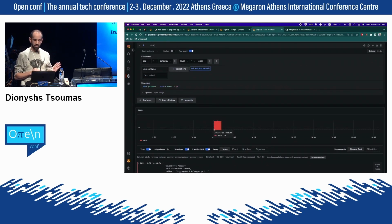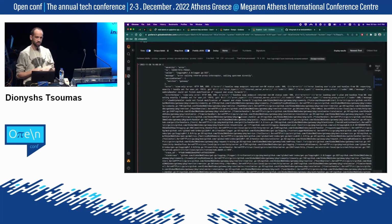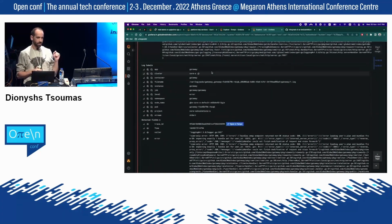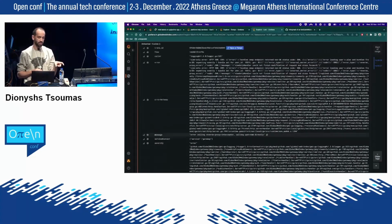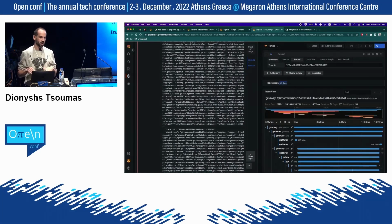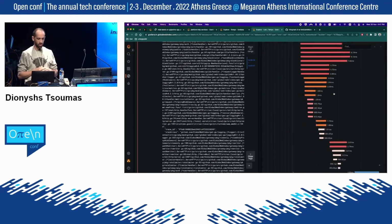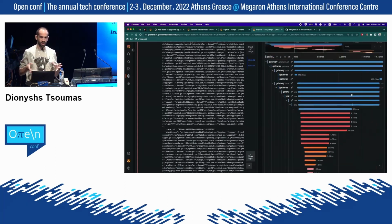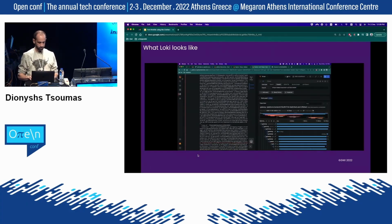And it's nothing very fancy here, nothing very new. We can see the logs and see all the attributes. But what's very interesting is that we can see the trace ID over there, and it has a button next to the trace ID. So very easily we can jump in the same window and see the whole trace of this request based on this log. So things start getting very, very powerful.